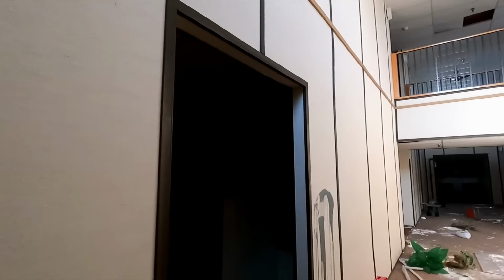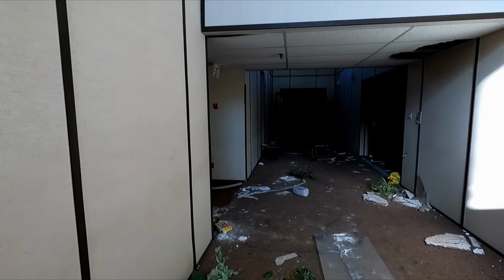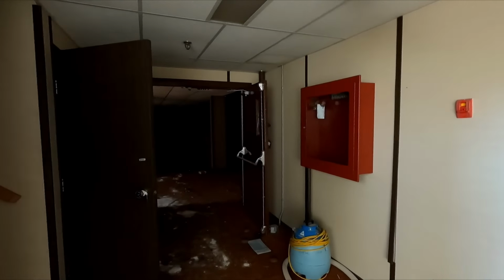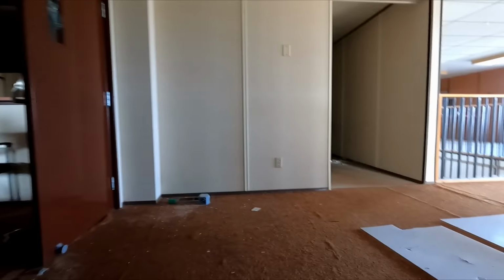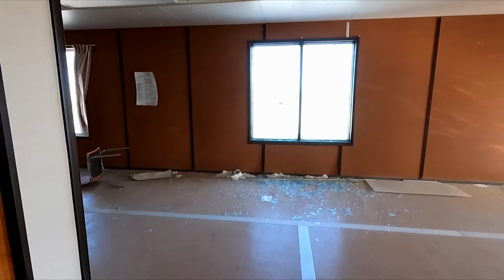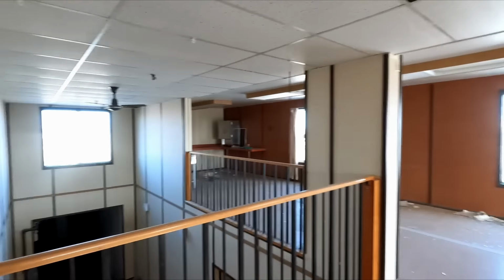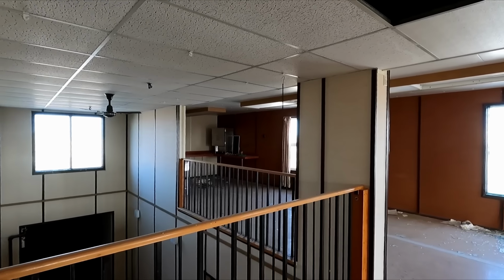Where to next? See if we can get upstairs. Neat little internet cafe. Actually, you know what? This predates the internet, so that would have been just phones. Such a shame. This being my first time in the Arctic, I'm just not sure what the weather is like year-round, but I can't believe there's not more rot here where the windows have been broken out.